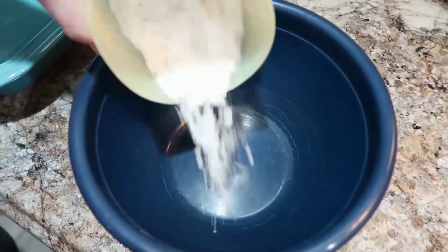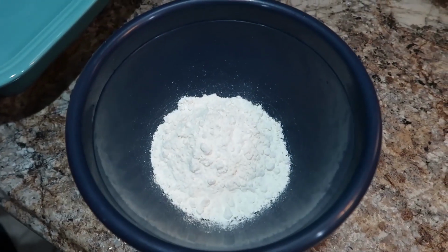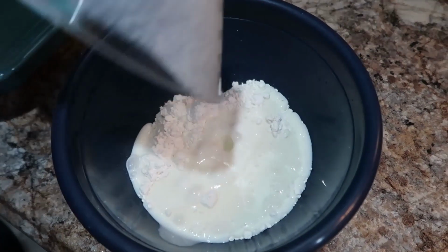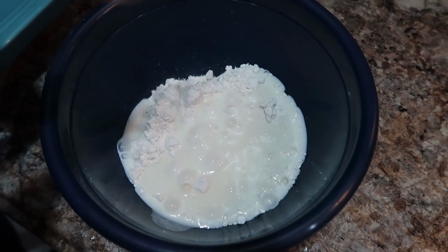and that's going to go over our chicken. So in another bowl, I'm working on the topping, which is 1 cup of self-rising flour and a cup of buttermilk. So it's super easy. You just stir that together. I have to say it was a little more liquidy than I anticipated, so I was kind of concerned.